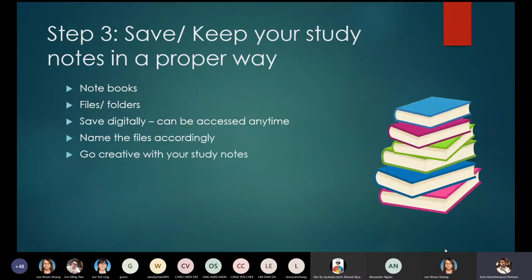Okay, so the last step is to save and keep your study notes in a proper way. How do you want to keep your study notes properly? Now you have already collected the information from the resources, and you somehow know how to give a proper shape to the ideas or information. And finally, how do you want to keep it?